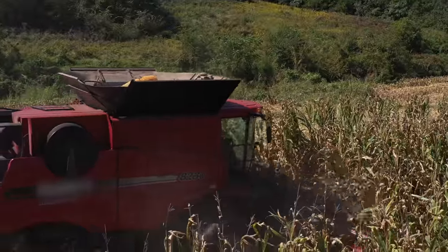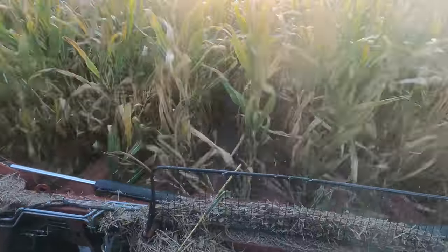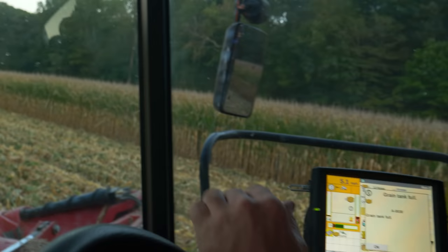Sit here looking at the combine, looking at the ear set on these. How amazingly even, and you don't see a blunt ear all the way through. Look at that. That's all we went. Full hopper.